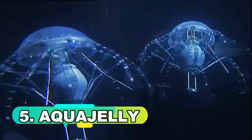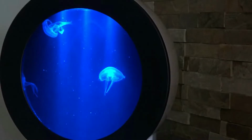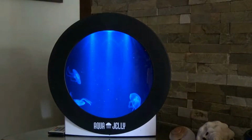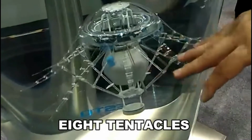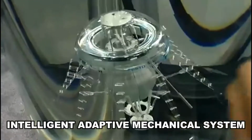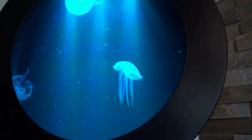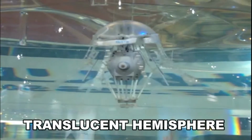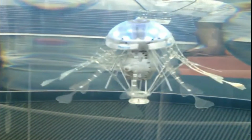Number 5. Aquajelly. This is an artificial autonomous jellyfish with movements that are just as mesmerizing as the real deal. It is an indoor flying robot with peristaltic propulsion. It has 8 tentacles which it uses for propulsion, an electric drive unit, and an intelligent adaptive mechanical system. They either move alone or in a swarm and communicate with other robots to avoid underwater collisions. It also has a translucent hemisphere and a central watertight body that makes it as light as possible.